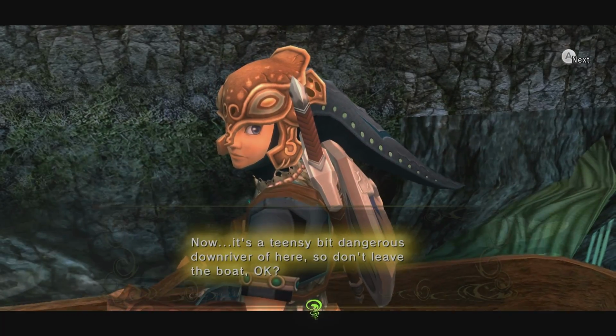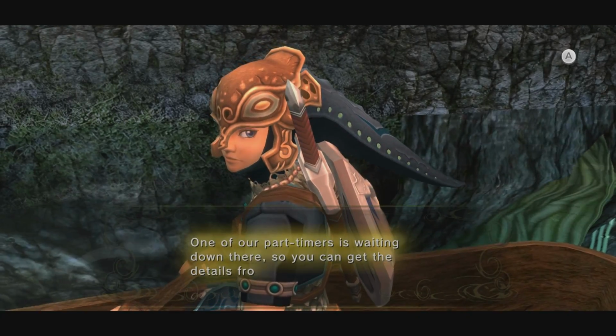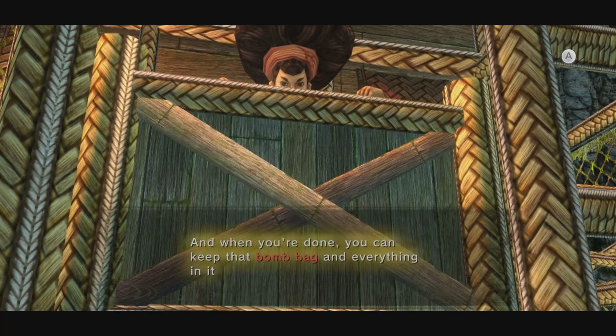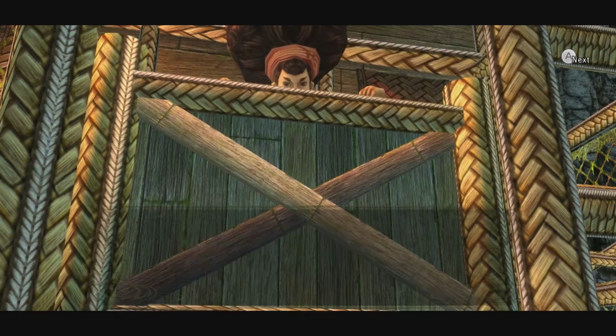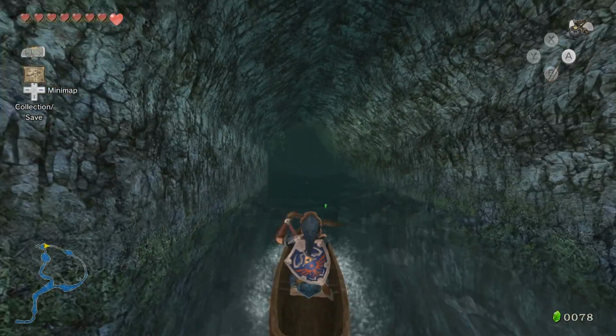And now, it's a teensy bit dangerous downriver of here, so don't leave the boat, okay? One of our part-timers is waiting down there so you can get the details from her. And when you're done, you can keep that bomb bag and everything in it as a token of my appreciation. So be seeing ya. Don't die out there.